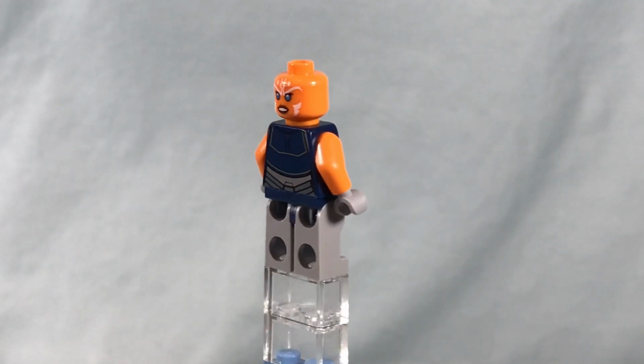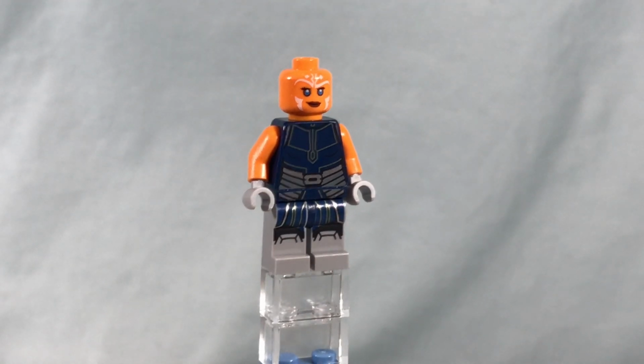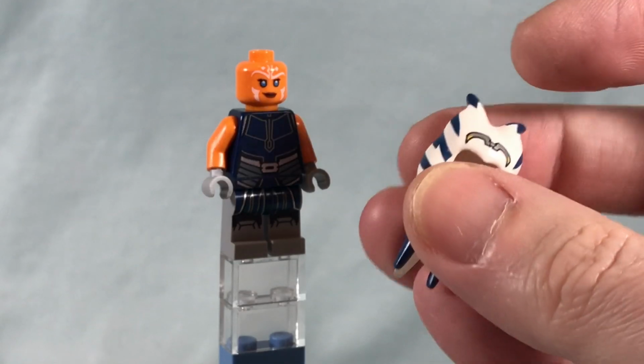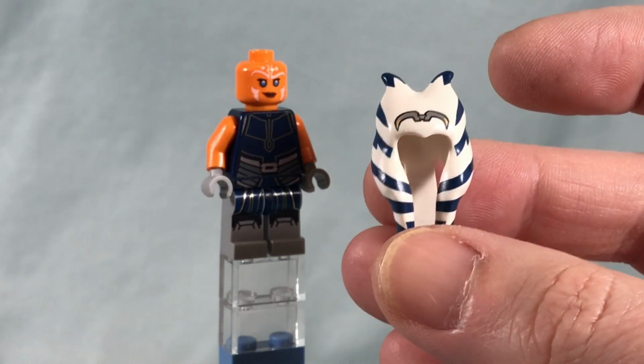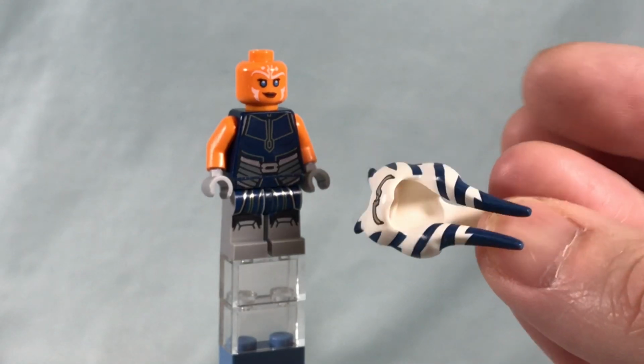I will say the headpiece can be a little difficult to remove. Sometimes the head wants to come with it, but it is kind of a softer, more malleable plastic, so it's not too terrible to get off. But again, just really nicely done, and I love all of the printing on that. Just looks absolutely fantastic.